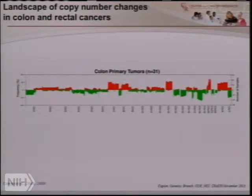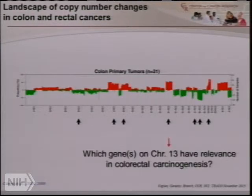And I want to draw your attention here to this particular one on chromosome 13, where there is recurrent gain in a large portion of chromosome 13, recurrently in both colon and in rectal tumors. But as yet, it's been undefined what genes are on chromosome 13 that might be driving, or may, as a consequence of this gain in copy number, be contributing to colorectal carcinogenesis.